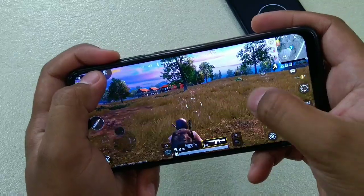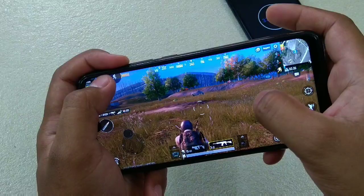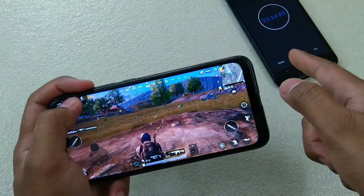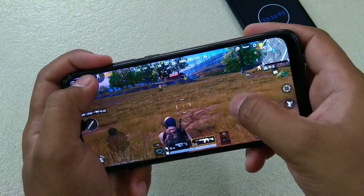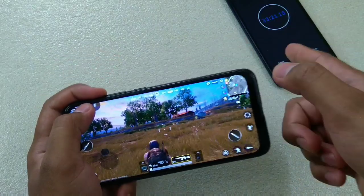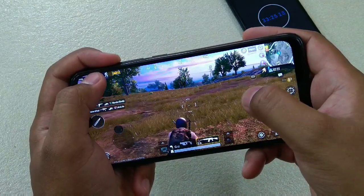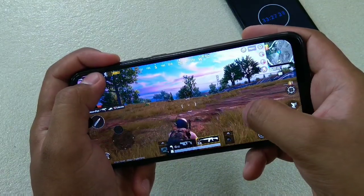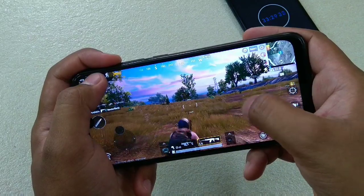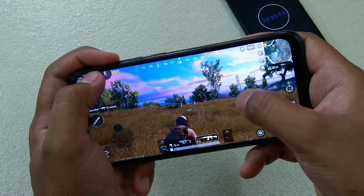So in case of touch response and quick movements, graphics, I believe in terms of graphics it is better than this Nokia 5.1 Plus. There is no doubt about it, because it is having this full HD plus display, where this Nokia 5.1 Plus is having HD plus display. But in terms of smoothness, gameplay, I believe it is really weird that Nokia 5.1 Plus does better, I believe.